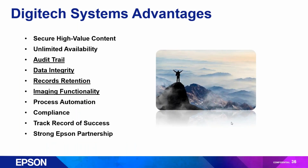So in summary, the advantage of Digitech Systems and increased profits with our products: secure high-value content, unlimited cloud availability, full audit trail, complete data integrity, full records retention, complete imaging functionality, the ability to also help your customers with process automation projects, always in compliance with their compliance needs, track record of over 22 years of success, and a strong Epson relationship between Digitech Systems and Epson.